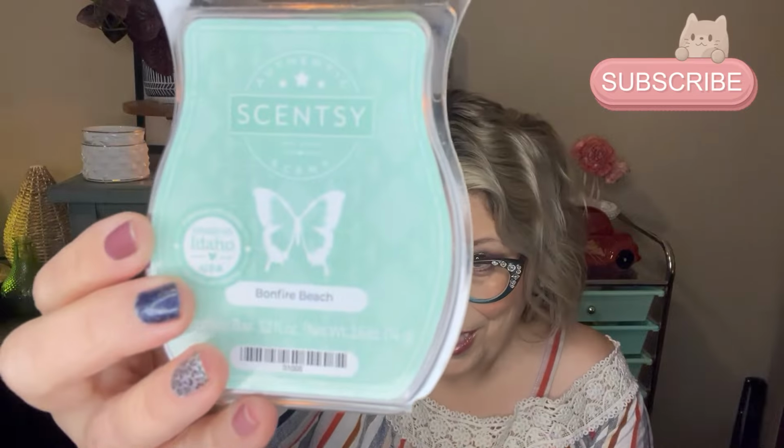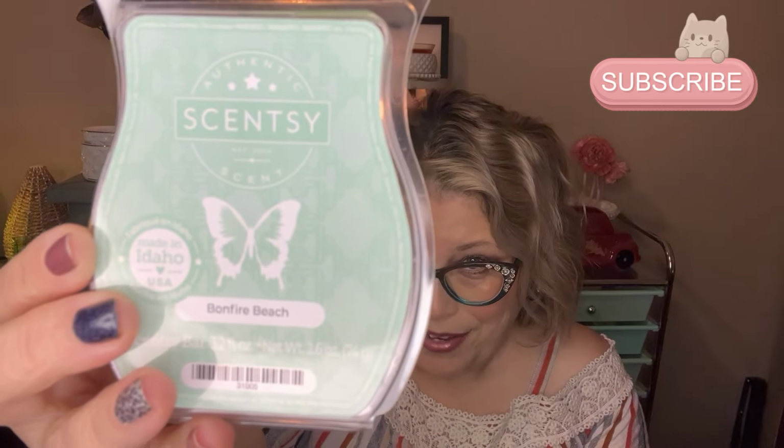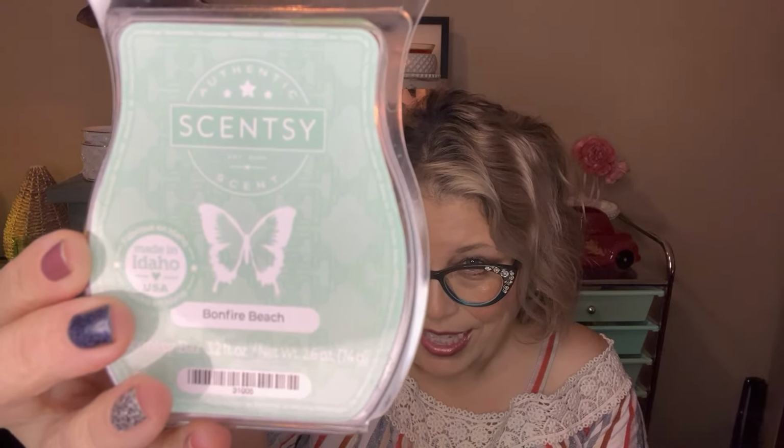Okay, this one is Bonfire Beach. So this is toasted marshmallow, white flint, sandalwood, salty sea air, and ocean spray. I love this bar, you guys. Oh my gosh, it is so good. This just reminds me of the end of summer when it's still hot outside, but you're going to the beach and you have a bonfire, you know, at night, and you have toasted marshmallows in the air.